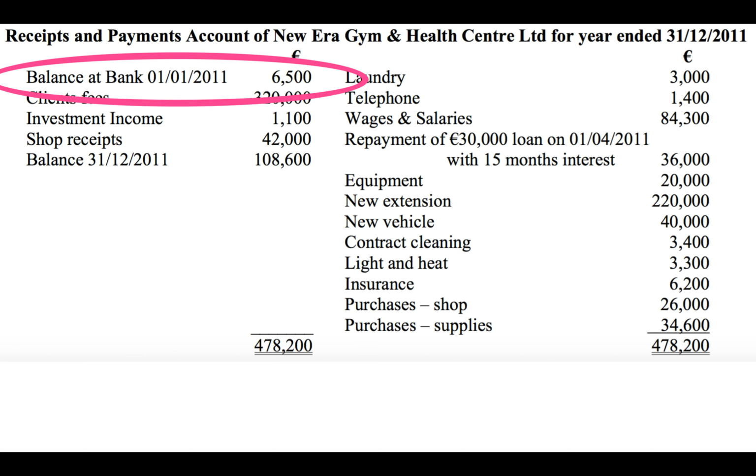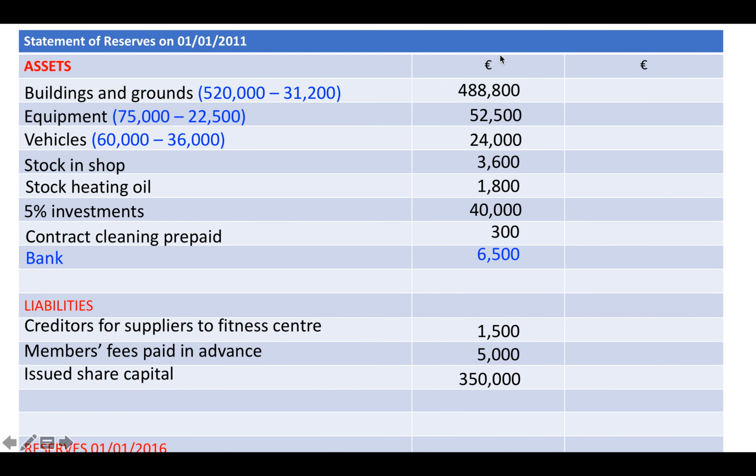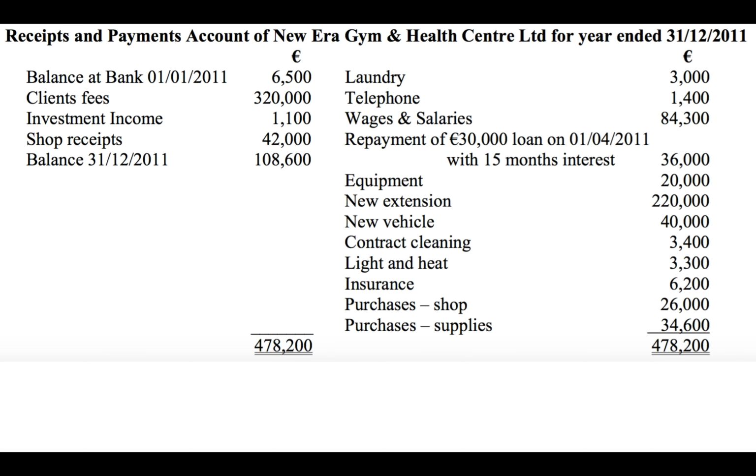You will see there on the receipt side that you have balance at bank, €6,500. So that is a positive bank balance figure. So that is going to be an asset at the start of the year. So the 1st, 2011, bank 6,500. Then back to our receipts and payments.